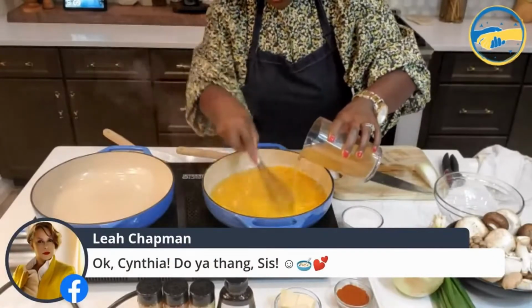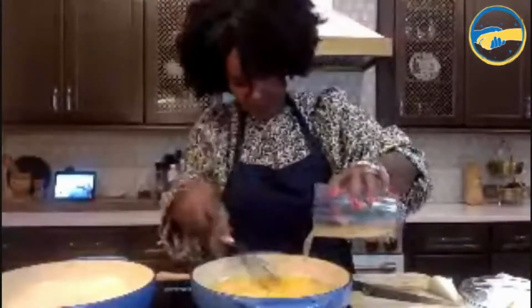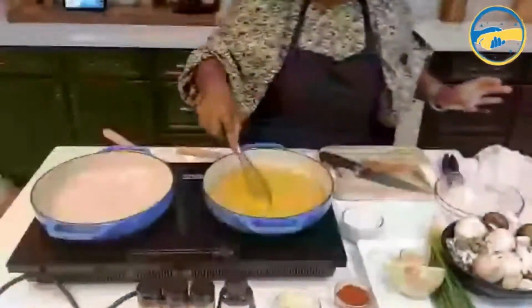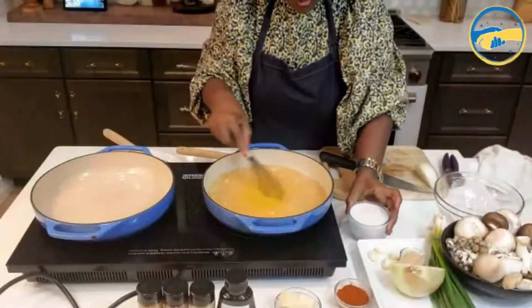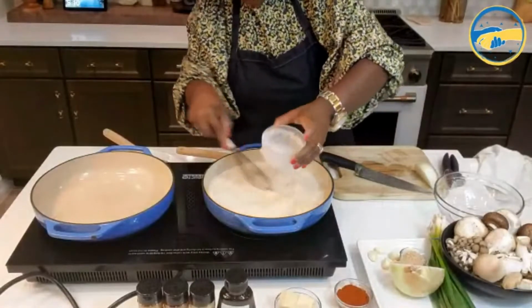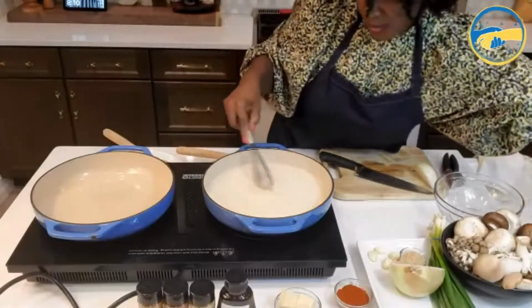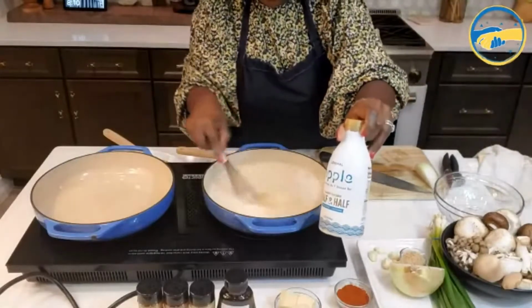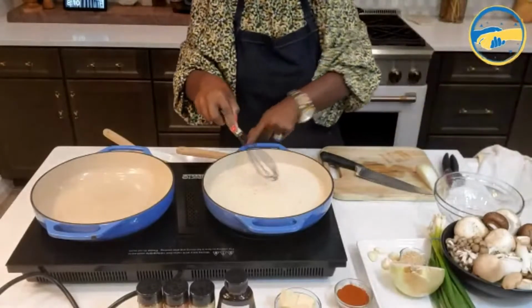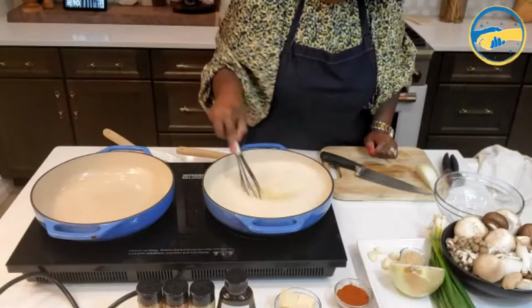And while I do that, I'm going to whisk. I'm whisking my 3 cups of my low sodium vegetable broth. And now I'm putting in a cup of my plant-based half and half. And I've shared with you my favorite half and half to use is Ripple. It is delicioso. So I'm going to turn this up a little bit to get it to boil.